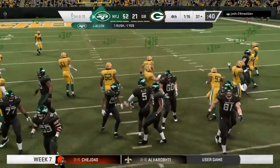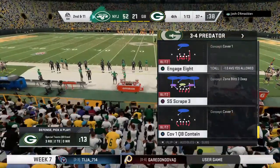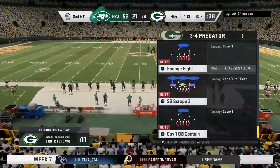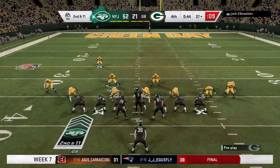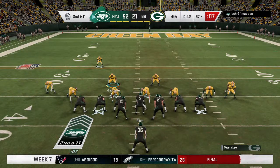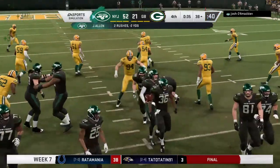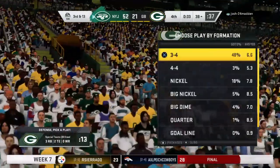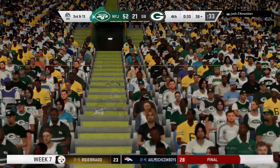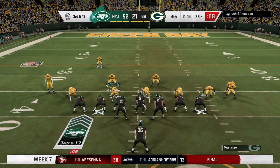And they will take a knee here. Allen on the keeper. A loss of a yard. Brings up 2nd and 11 at the Packers' 37-yard line. Check the outs. And they'll indeed take a knee. Allen on the keeper. A loss of a yard on the play. And it's third down. So 1st and 2nd down went in the wrong direction. They'll try to do better here on 3rd and 13.